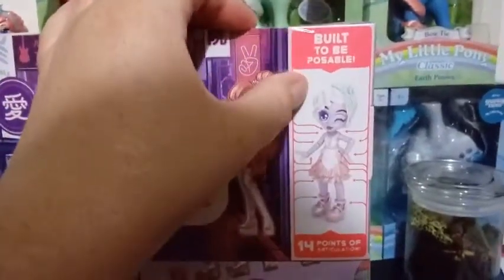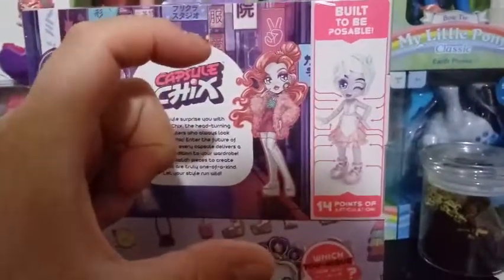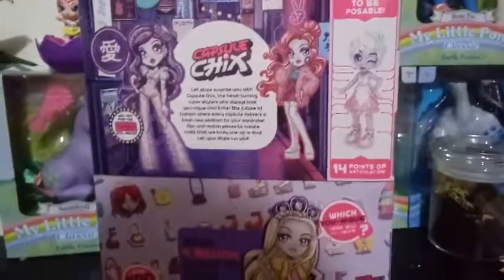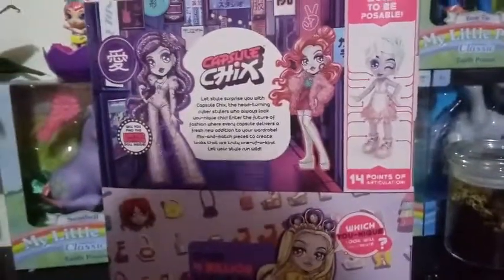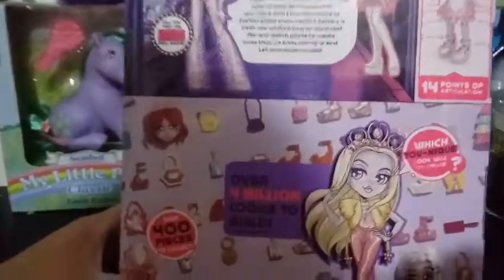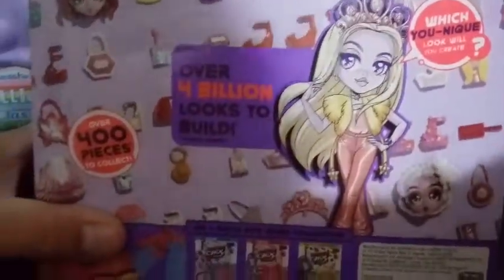And then it says built to be posable. These small little dolls, and I think they're going to be about this big, have 14 points of articulation. That is what I'm excited about. I can't believe there's that much articulation in such a small doll. But I guess if anyone could do it, Moose Toys can. It says, which unique look will you create? Here's some more artwork. Really pretty.